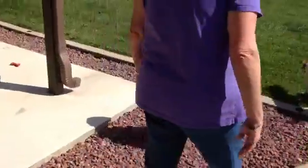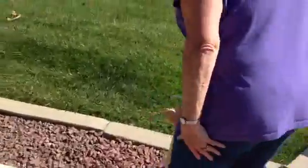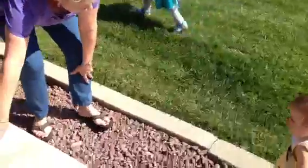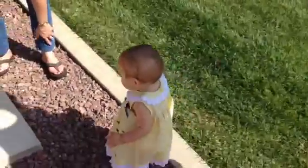She's like, it's kind of hard to walk on the rocks. You did a pretty good job. Tori, look over here. Look at what Grandma found. Look. Ooh, here's an egg. The egg.